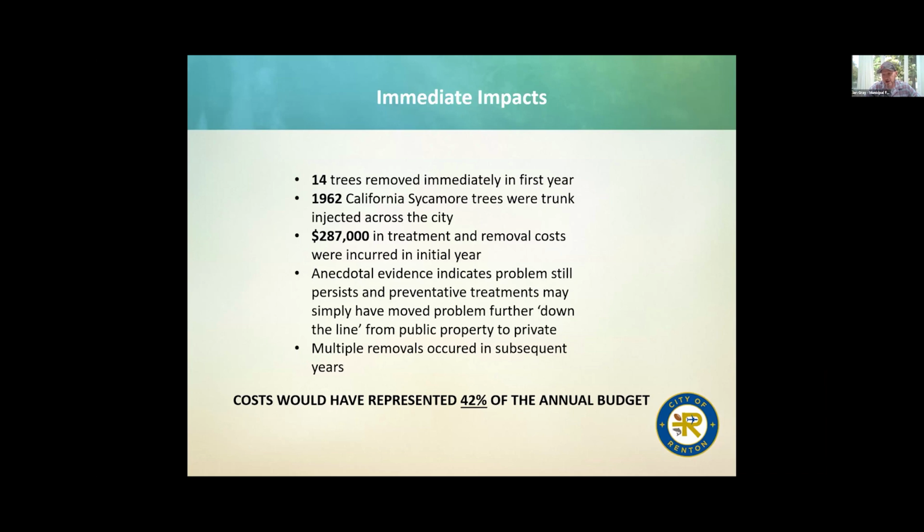So we undertook trunk injections of emamectin benzoate and propiconazole as a fungal treatment. So sort of a cocktail. Now, I was only with the city for a year, but anecdotal evidence subsequently indicates the problem's still there, but preventative treatments may simply have moved the problem further down the line. We were finding that mostly trees in city parks are getting attacked, and it kind of makes sense because the city parks have regular irrigation, so the trees were well irrigated. But it seems like it's moved the insect issue from public property to private property, unfortunately.